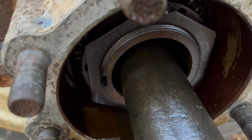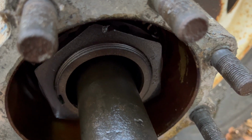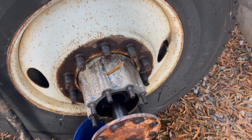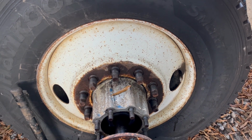As you can see, somebody's already hit it with the chisel, so I guess I've got nothing to worry about doing that then. I'm gonna get a chisel and knock that out. The inner one will be pretty much just barely more than finger tight anyways, so that won't take much. And then I'll take the whole set off.